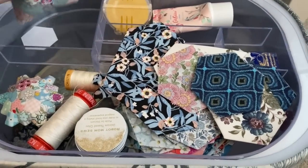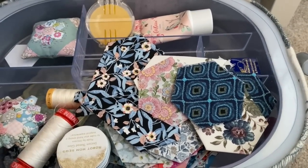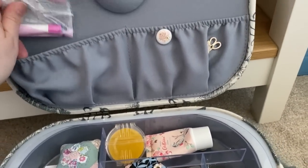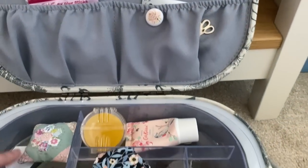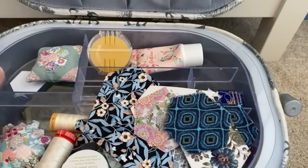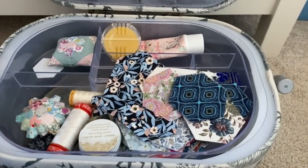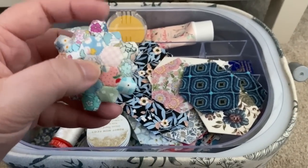I've got a little pin cushion, some beeswax thread, some Sewline glue up there, and some needle minders which are really cute, and other bits and pieces in the bottom of projects started and not finished. That's a real theme with me. There's another pin cushion here. I made this one a long time ago. Tiny pin cushion.